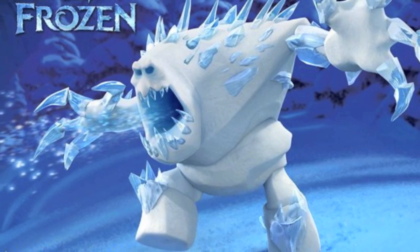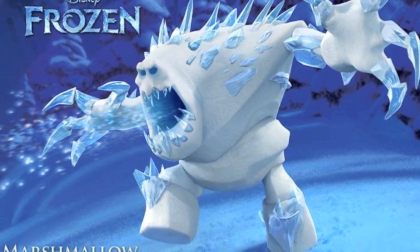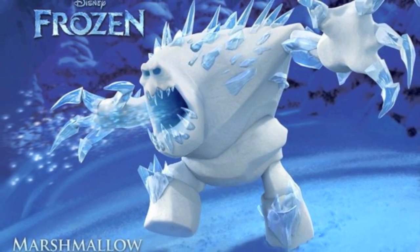And last but not least, we have Marshmallow. But don't get fooled, Marshmallow's not as sweet and soft and cuddly as you would expect. He's actually this crazy ice demon. If Olaf is the snowman that went wrong, Marshmallow is definitely the snowman that went right, because he is gruesome and he's brutal. Apparently he's her biggest bodyguard.